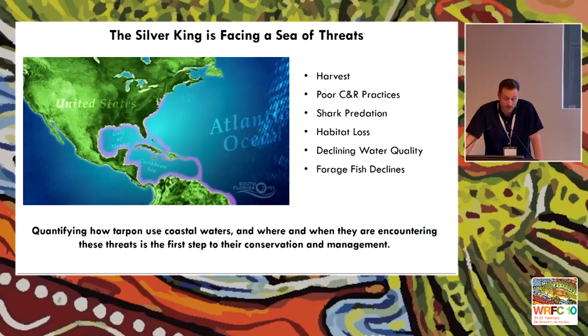They have quite a big distribution, but today I'll just be focusing on the Gulf of Mexico and the southeast U.S. We don't have a harvest here. When there is a bit of a harvest, it's just for trophy. But that means there's lots of catch and release practices being done, which we are concerned about because there's a lot of improper, or I should say, not the best practices of catch and release.